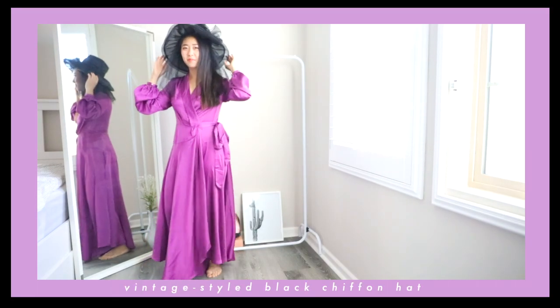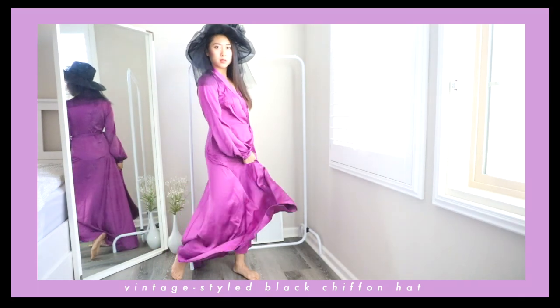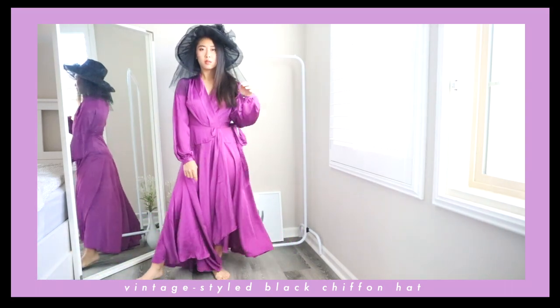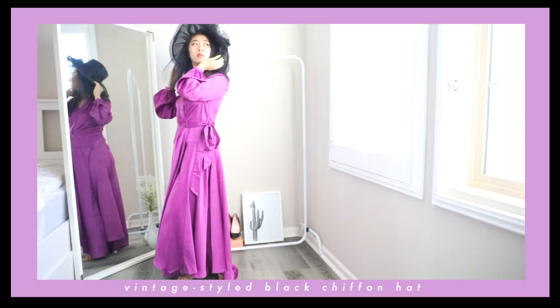will look legit. Now we got the Victorian style floppy hat with a flower detailing that is a very close match to the one from the drama. And see, I told you the veil looks less weird with the hat on. I still think people would think I lost my mind if I wear this out, but nonetheless, loving the vintage throwback in this drama.